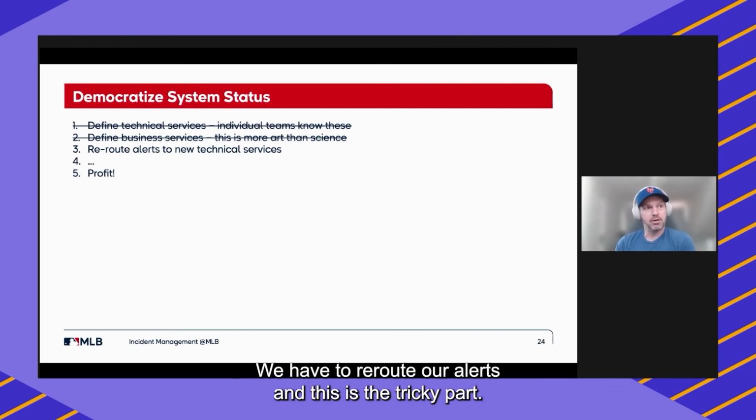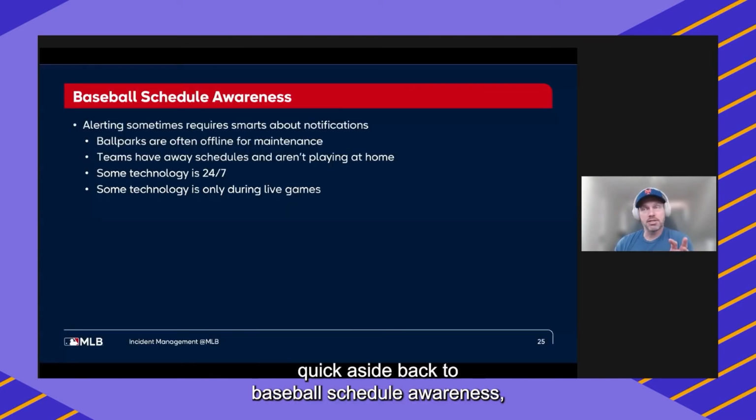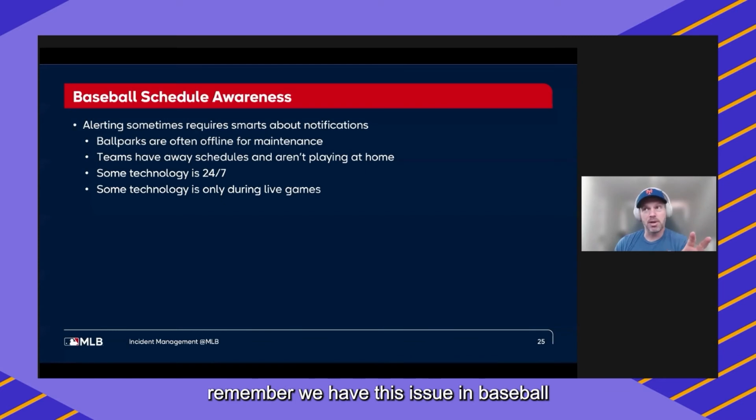We have to reroute our alerts. And this is the tricky part. But before I do that, quick aside back to baseball schedule awareness. Remember, we have this issue in baseball and a lot of sports leagues that people aren't always playing in their park. There are things we want to shut off.